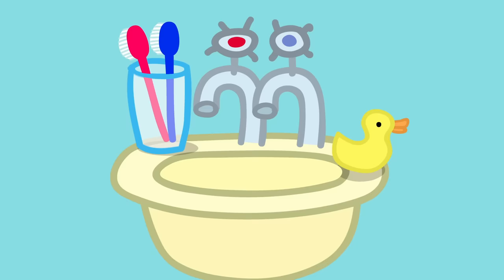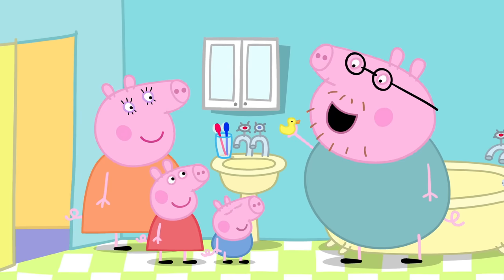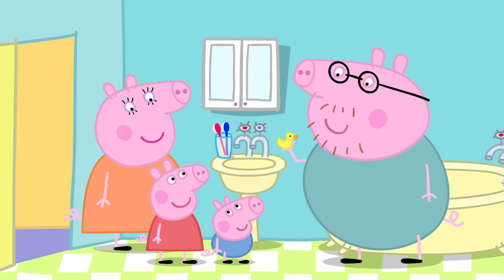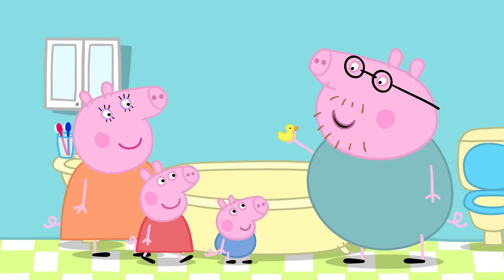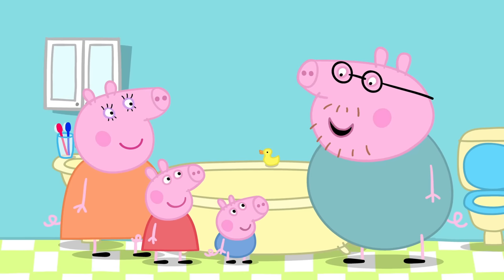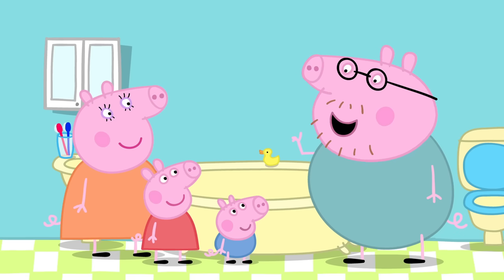I'll show you. If I take this rubber duck and hide it where you can see it, do you think you could find it? Daddy! If we can see it, you haven't hidden it. Watch this. I will put the duck here. Now, you tell me where it is. There. Exactly. It's too easy, Daddy. It won't always be so easy, Peppa.